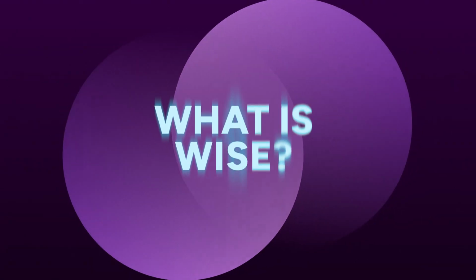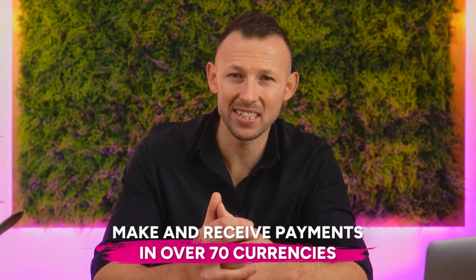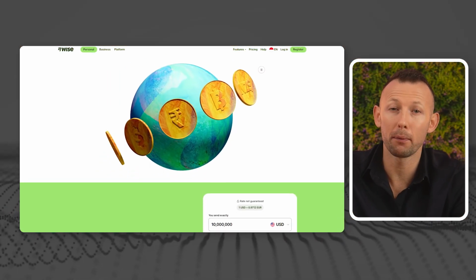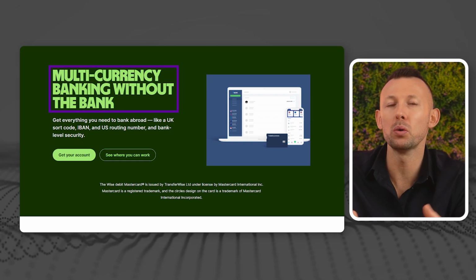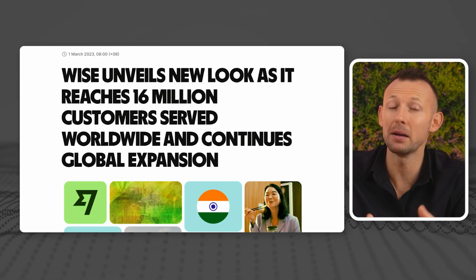What is Wise? Now, Wise is an international business account that allows you to make and receive payments in over 70 currencies without hidden fees or exchange rate markups. It was founded in 2011 as TransferWise and initially operated as an online money transfer provider. It's now expanded that offering with a multi-currency business account that serves more than 16 million businesses worldwide.